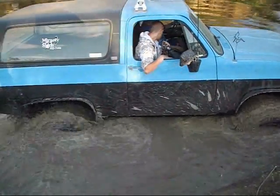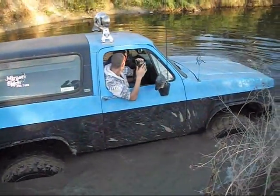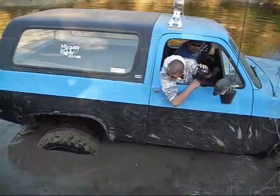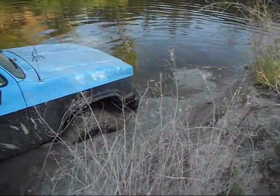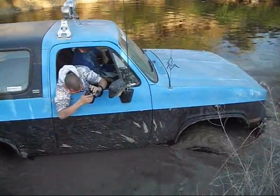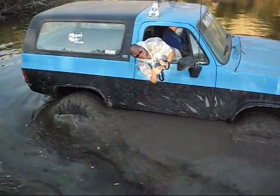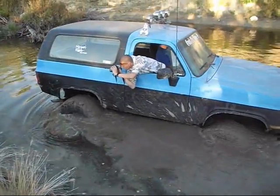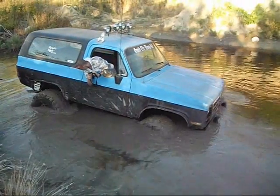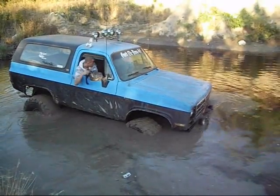Oh. He's climbing out. Whoa. Who says GM can't float? Yeah, you keep going further that way. What? Well, it gets deeper further where your front is up there. That's where it starts to get the deepest.